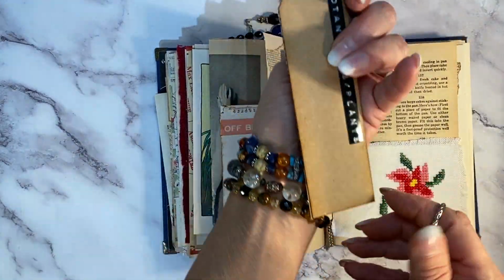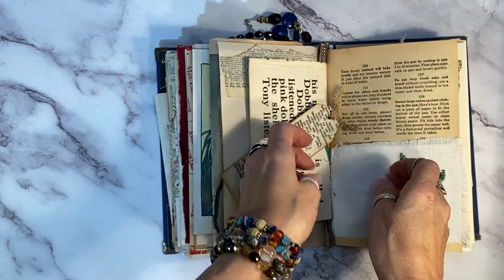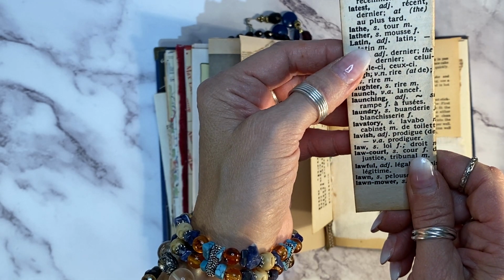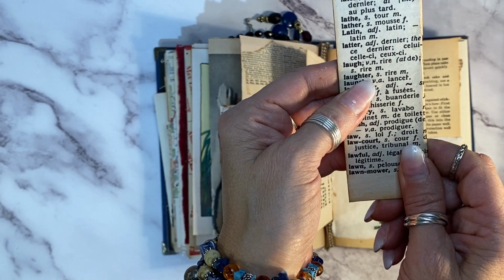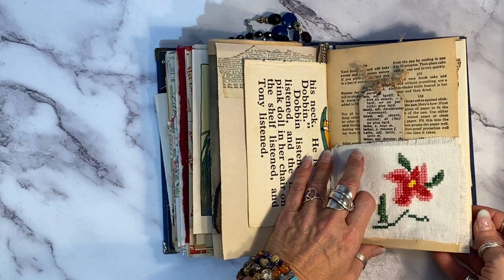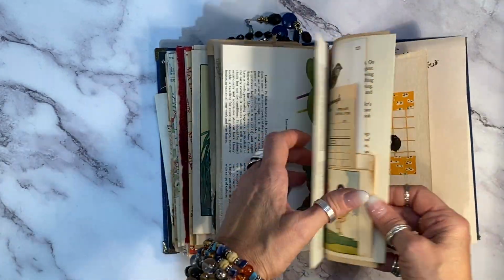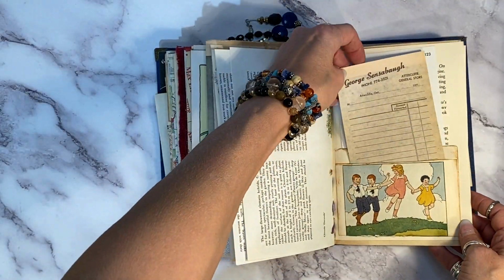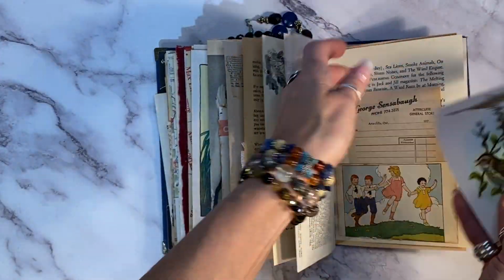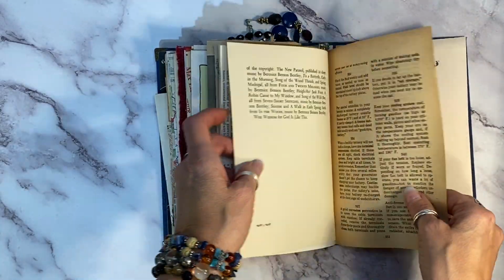And I made this vintage tag, botanical and eggplants, from one of those Dymo label makers. And then on the other side, it has the word laughter. There it is, laughter and laugh. And this is a 1940s cross stitch on cotton. And just a fun little cluster here: botanical page vintage, a 1970s vintage receipt here, and a vintage bird page from a North American bird book in the 70s.